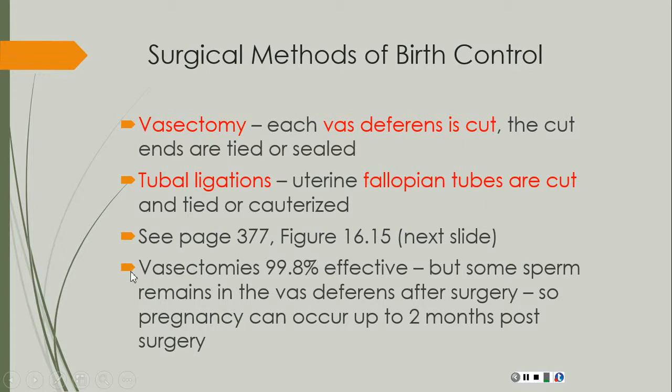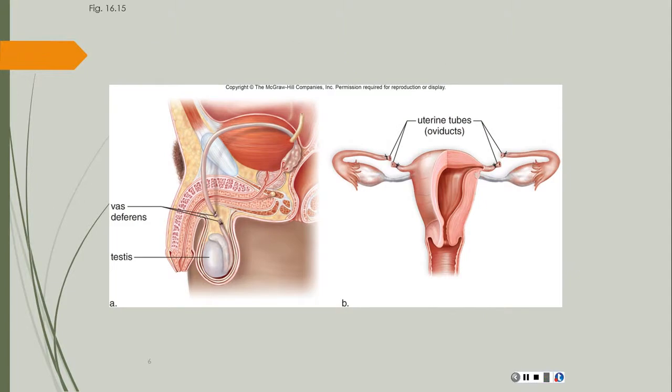By the way, vasectomies are 99.8% effective. However, some sperm remains in the vas deferens, because we talked about earlier in this chapter how it can store some sperm in that area as well. So some may remain after surgery. So it is possible to create fertilization almost up to 2 months after vasectomy surgery is performed. And this is the illustration in your book.